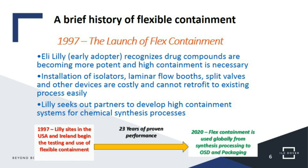In the early days, the whole concept was really how do we protect operators from exposure to highly potent compounds. And also then Eli Lilly took a look at the high costs of things like hardwall isolators, laminar flow booths, split butterfly valves, and this type of technology. So the primary goal was to assure operator safety, and the secondary goal was cost control. And so through their processes, both the chemical synthesis process and then on to oral solid dosage processing, this flexible containment technology, the single-use technology, came into the process for high containment. So it's not a new technology and has been proven now for well over 20 years.